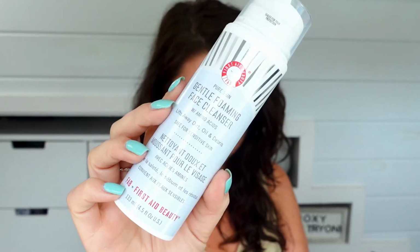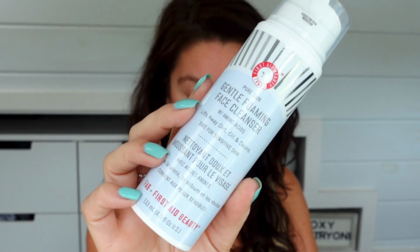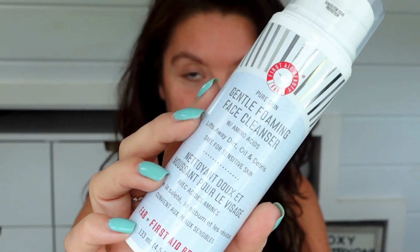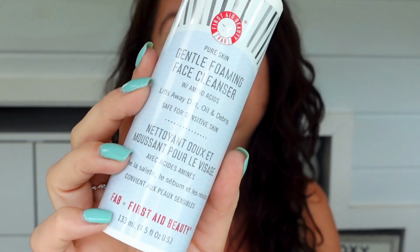Ooh, I love First Aid Beauty. This is the First Aid Beauty Pure Skin Gentle Foaming Face Cleanser with amino acids for $22. I adore First Aid Beauty. $22 value, super duper exciting. I am definitely excited to use this, especially if this has too many sparkles in it. We'll see. Stay tuned.